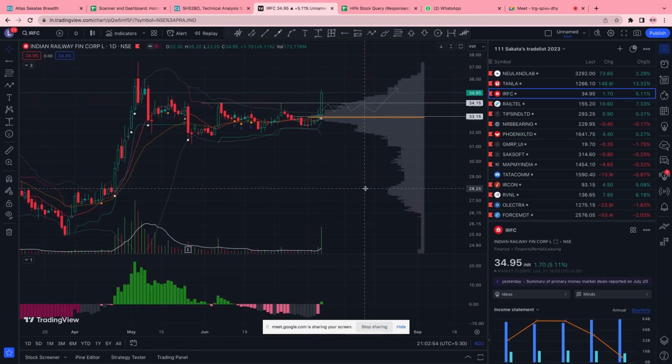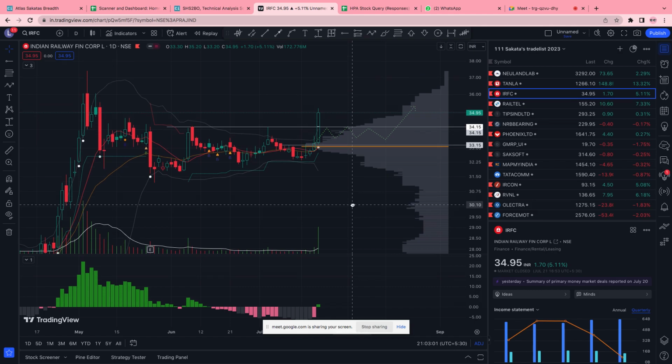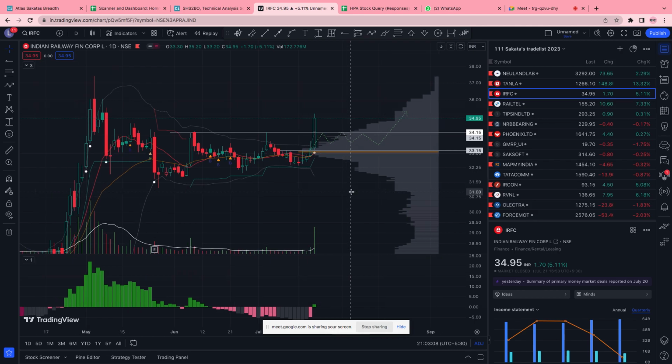IRFC is another one where I have 20% size, and I sized it up yesterday, and I also informed everyone in the group of this, and see what it did today. This is amazing. This is the best thing which can happen to your confidence as a trader, especially in a bull market, that you size it up and that position works for you instantly. This is what will do a lot of benefit to your confidence.